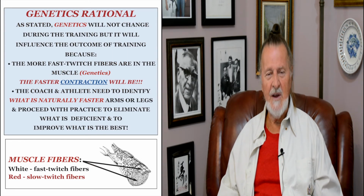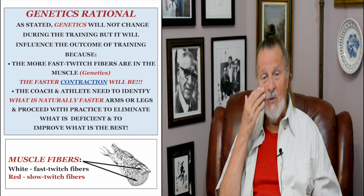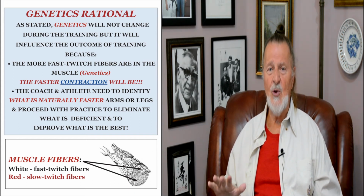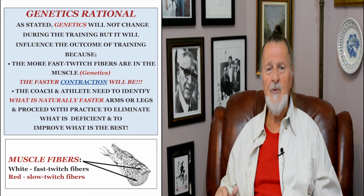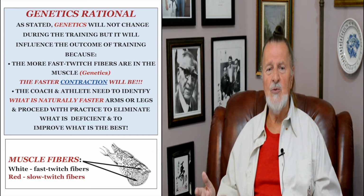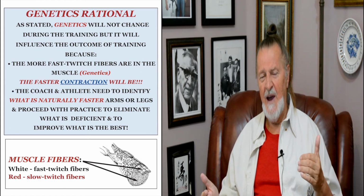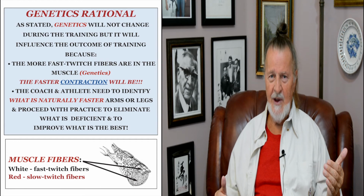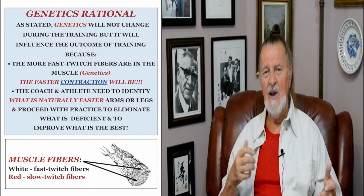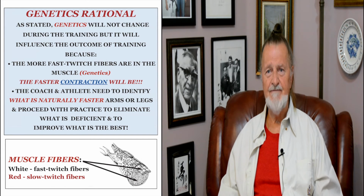And the second reason again involves genetics, same thing. Genetics will not change. But what is important to mention here is the more fast twitch fibers, and we have fast twitch and slow twitch fibers in our body, the more fast twitch fibers a person has, the faster either arms or legs will be. And again, just like in the previous example, you find what is naturally fast and try to support that, but the real thing is to find what in arms or legs is naturally slow and try to eliminate those deficiencies.